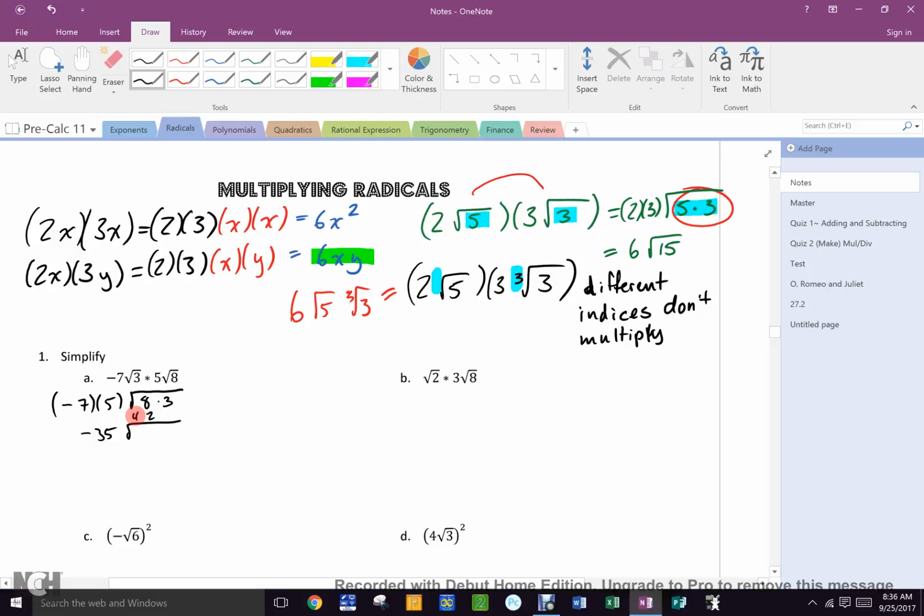4 and 2. Does 4 have a square root? What is it? So what comes out? Times 2. And what stayed under there? 2 times 3. So I get -70 root 6. Everybody cool?